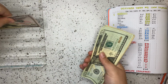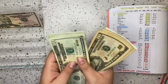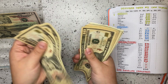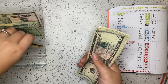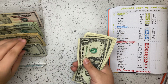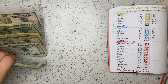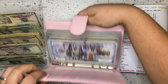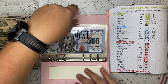We've got 50, we've got 20, 40, 60, 80, so that would bring us to 130, 140, 150, 160, 170, 180, 190, 210, 215, 220, 225, 226, 227, 228, 229, 230, 231. So $231 to stuff today. All right, we're going to get right into it and get into our sinking funds binder.